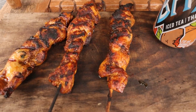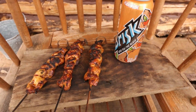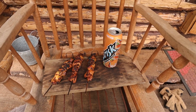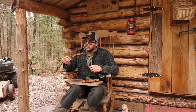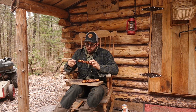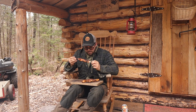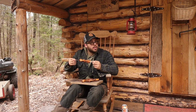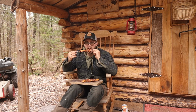Look how awesome these things look. Hopefully they taste as good as they look, because I'm going to starve. I'm really, really hungry. Oh, that's good. That is very good. Oh, not sure I'll be able to eat all three. I might choke first, but I'll try my best.